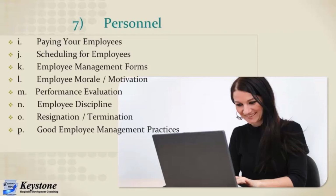L. Employee morale and motivation. Would you like to come to work every day with the same old day in, day out routine? Nothing ever changes? Neither would your employees. It's important to keep your employees motivated and to have systems in place to accomplish this. Keep track of what factors create good morale, signs of bad morale, ways to improve motivation and morale.